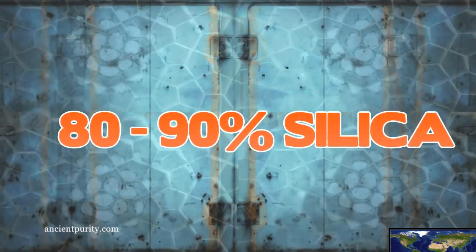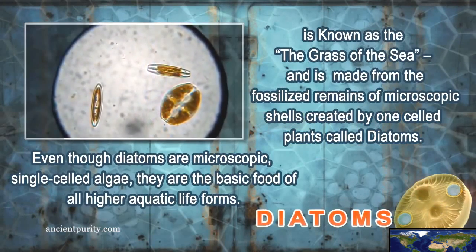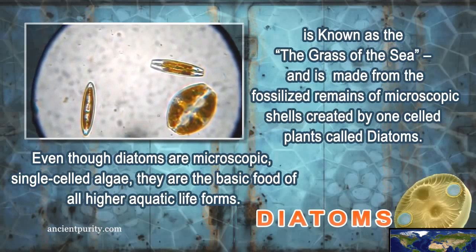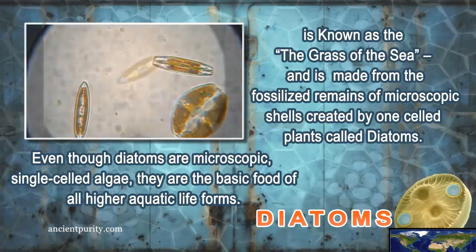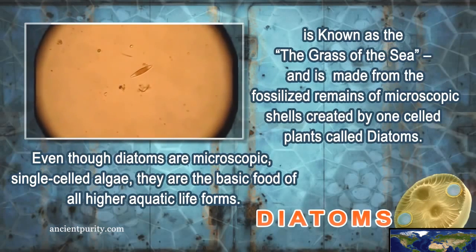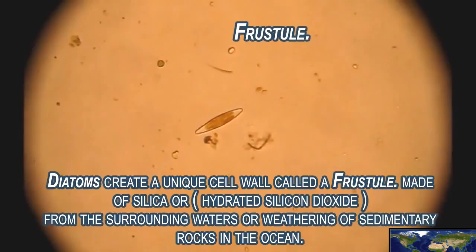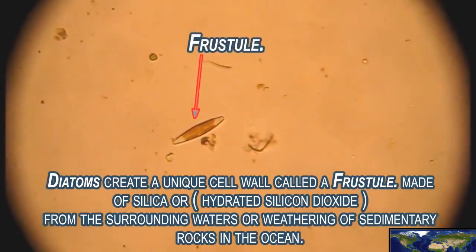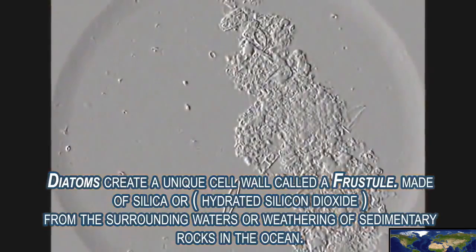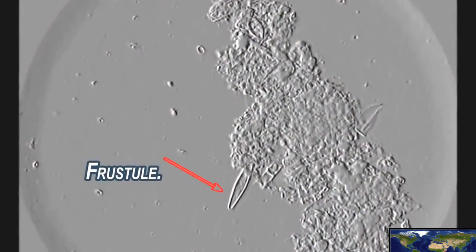80 to 90% silica, is known as the grass of the sea and is made from the fossilized remains of microscopic shells created by one-celled plants called diatoms. Even though diatoms are microscopic, single-celled algae, they are the basic food of all higher aquatic life forms. Diatoms create a unique cell wall called a frustule, made of silica or hydrated silicon dioxide, by extracting silica from the surrounding waters or weathering of sedimentary rocks in the ocean.